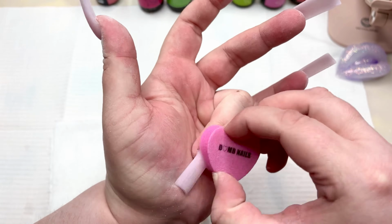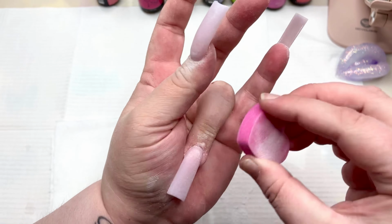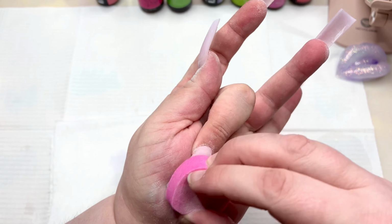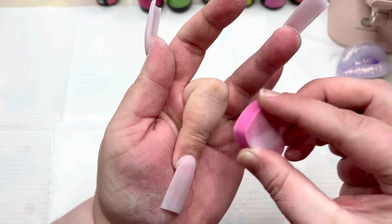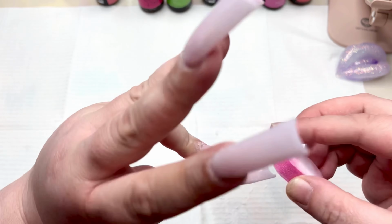Now I'm going in buffing with my Bomb Nails buffer, obviously. It's buffing away. Y'all, I love my little nail room, dude. I love to go in there and just sit there and clean and organize.